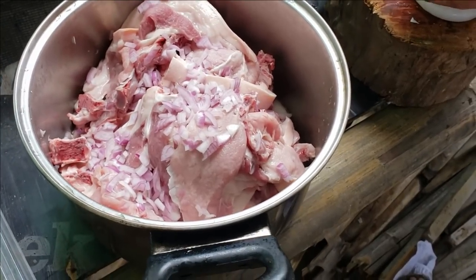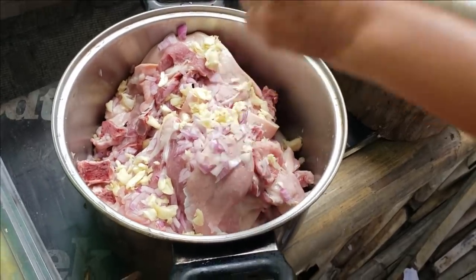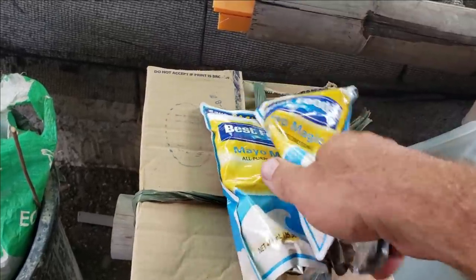What are you going to make out of this right here? Marinade for grill. What all you got in this box right here? For my salad, macaroni salad. Everything for macaroni salad and all? Yes.